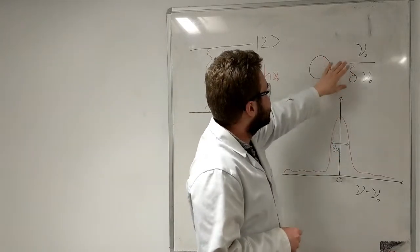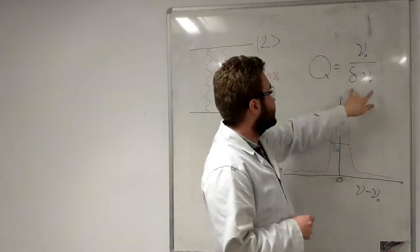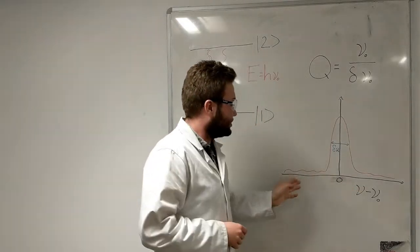And so this takes in two components. Firstly, the frequency we have from the electronic transition, and secondly, the line width of this frequency, which is shown here.